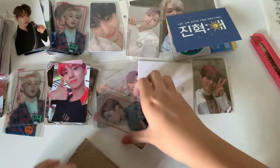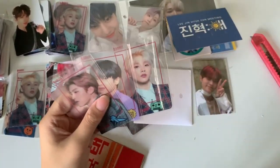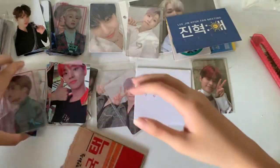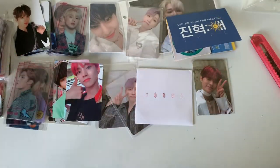Confused. Oh my god. Oh, so these are the three. Oh, two myung. Oh, okay, maybe. Yeah, so these are the three. Oh my god, let me just put it here. Okay, this is the last one.